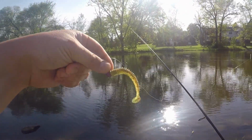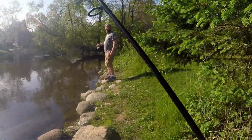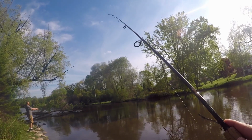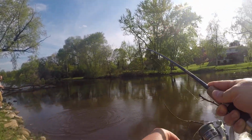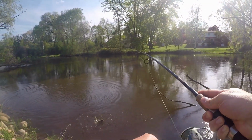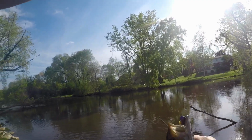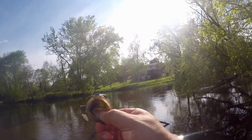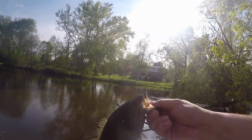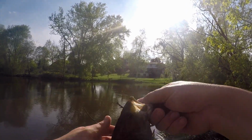Switching over to a keitech swim bait. I've been doing really good on this lure lately, so I'm gonna give it a shot. Oh, got one. There we go. Smallmouth bass. That's what I'm looking for. Just swallowed it. Look at that. He was hungry. About an 11 incher. Not too bad. Throw him back.